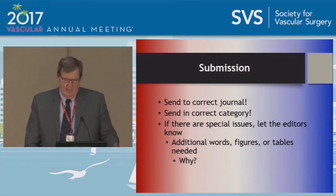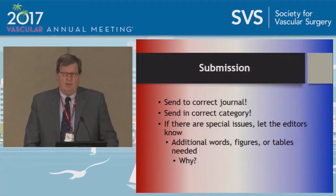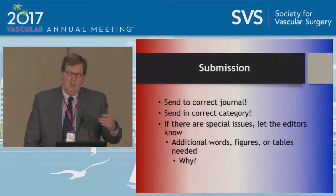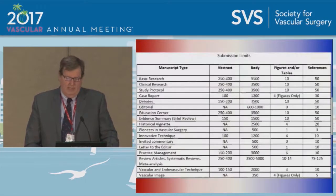We'll try to modify it, but there are different categories and different criteria, and I'll show you that table in a minute. And then if you have any special issues, don't hesitate to put them in a note to the editors. I need additional words, or I have 3 figures more than I should, and I would like leniency in that, and why you need that.